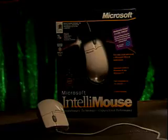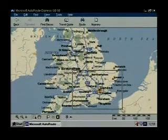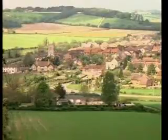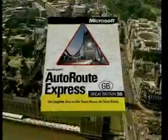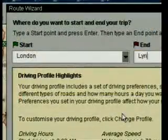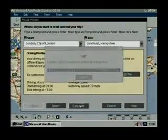From Microsoft. If you could plan a holiday anywhere in Great Britain, where would you go? Somewhere in the New Forest. Any ideas? What about Lyndhurst? Sounds great. Well, with Microsoft AutoRoute Express Great Britain 98 Edition, you can plan a customized trip of exactly the way you want to travel. You still have the route wizard? Of course. Once you decide where you want to go, you'll get a detailed itinerary and map in seconds.